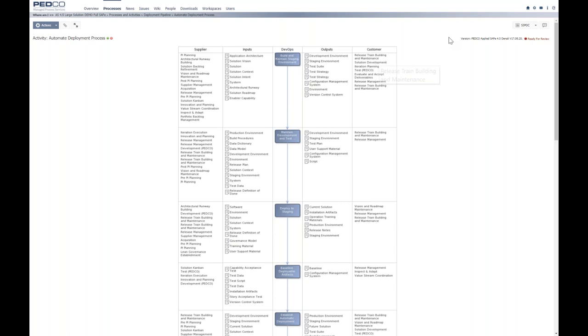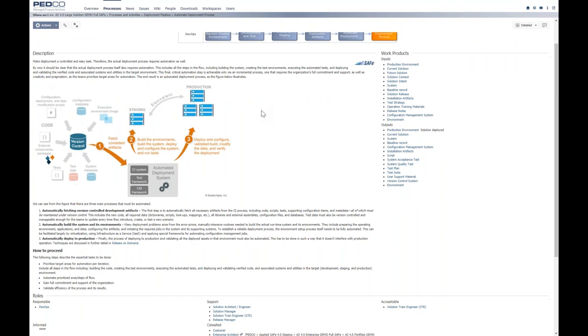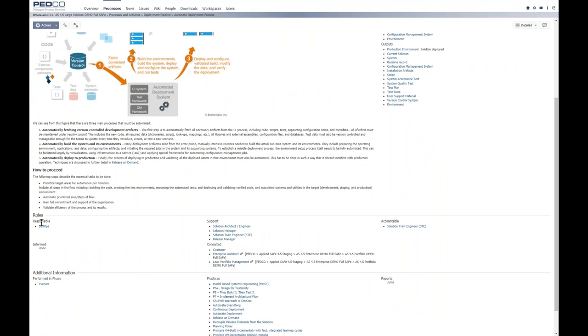I personally prefer a detailed view with the swim lanes, as Tom does, and now we take a further look at what that practice looks like. And what we see here is the complete RASIC. We see here some responsible role, the DevOps, the supporting role, solution architect, solution manager, accountable role, and other. If you talk about how something can be done, this is laid out in so-called practices.